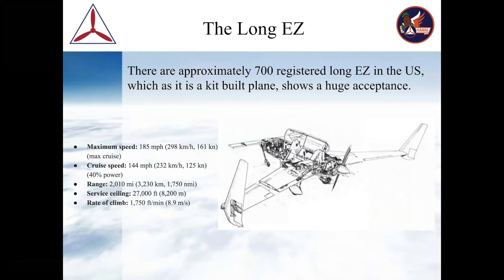So we can see that the design is quite specific and more refined than his first VariViggen. Look at some of the specs on this, though. This is fantastic. 2,000 mile range with a 27,000 foot service ceiling, crazy rate of climb, cruise speed of 125 knots. So this is pretty good performance for this style of aircraft. You know, it's not like a high performance aircraft, but can you imagine being able to do a 1,700 nautical mile trip? I mean, you can fly from state to state to state in this thing in comfort.